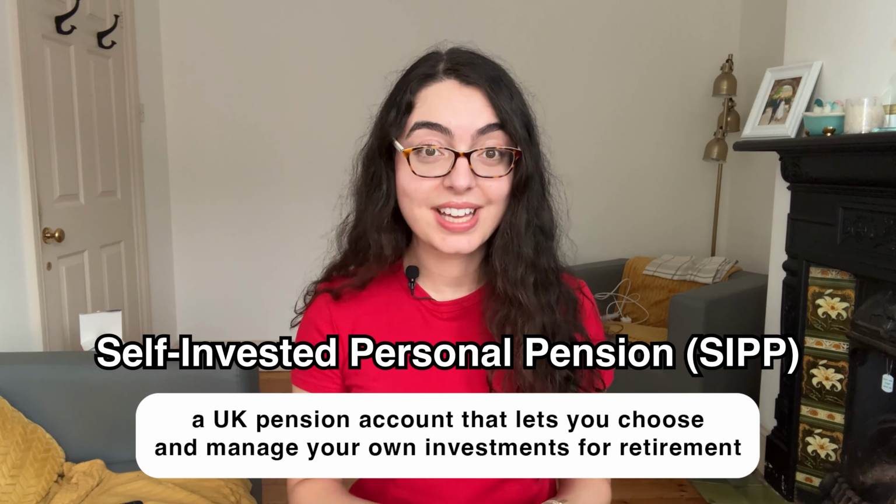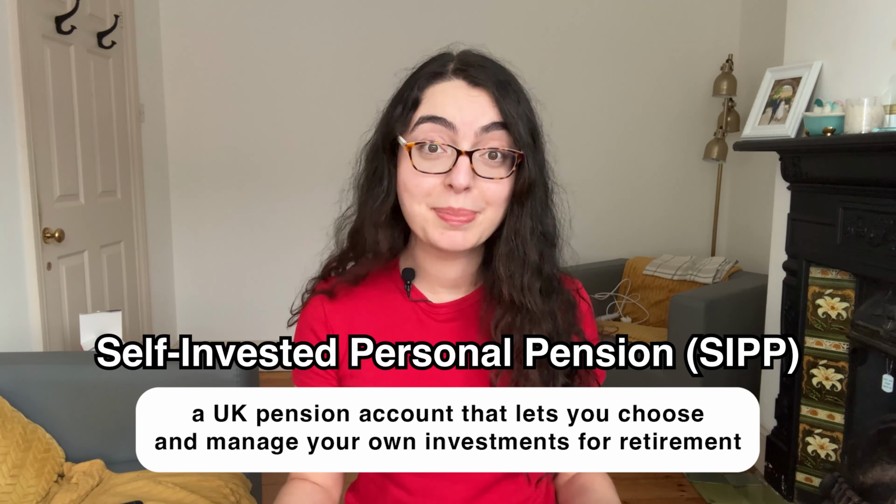Now, each month, I contribute to two types of tax-advantaged accounts that we have here in the UK. First is my self-invested personal pension, or SIPP, which I have with Vanguard. This is my pension pot, and because I co-own a limited company, contributions come directly from my business. Unlike a workplace pension, I have full control over the fund choice.